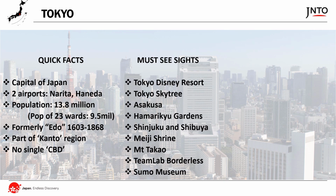Here are a few of the must-see sites in Tokyo. The list goes on, but this is just a highlights list. Tokyo Disneyland and Disney Sea, the Tokyo Sky Tree, which is right next to Asakusa, home to one of Tokyo's oldest temples, the Hamarikyu Gardens, or in contrast to that, the Shinjuku and Shibuya bustling skyscrapers, the Meiji Shrine, the largest shrine in Tokyo, Mount Takao, where you can actually get outdoors and do some hiking, Team Lab Borderless, a projection mapping museum, and the Sumo Museum.